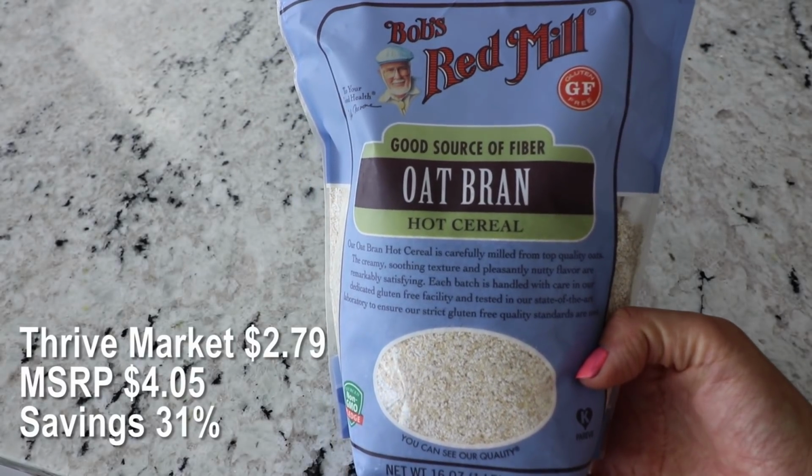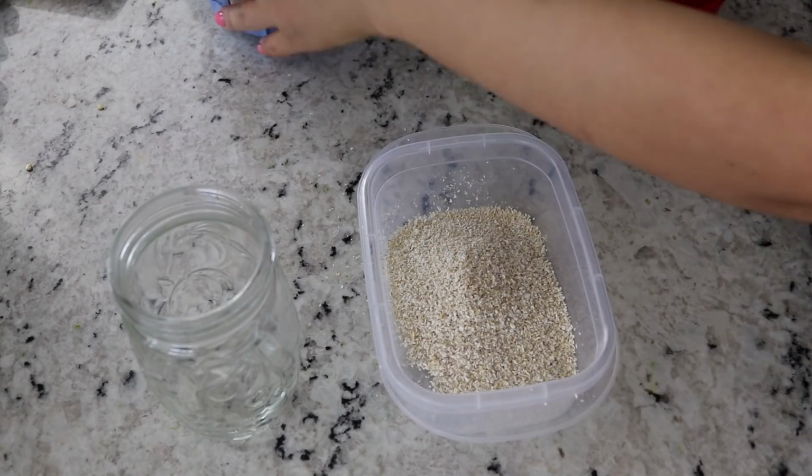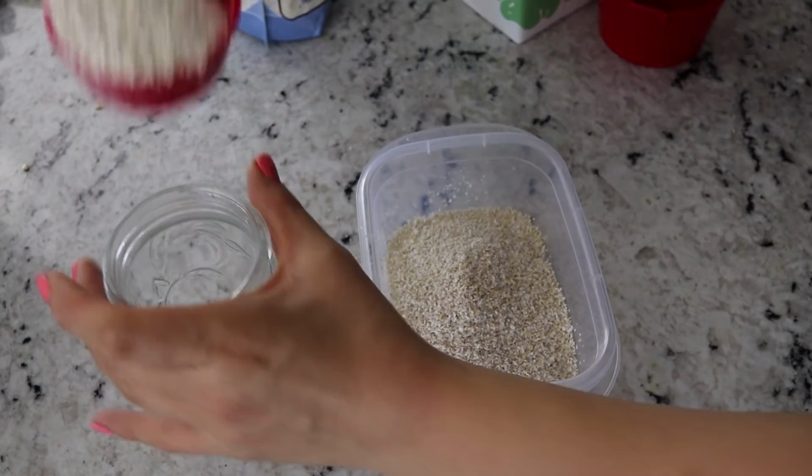And then we're gonna make some breakfast. We're using oat bran. I don't think I've ever tried oat bran, but it's kind of like, I don't know, I'm just making this up, okay? It's kind of like a finer version of oatmeal. Tell me if I'm wrong, I don't know.